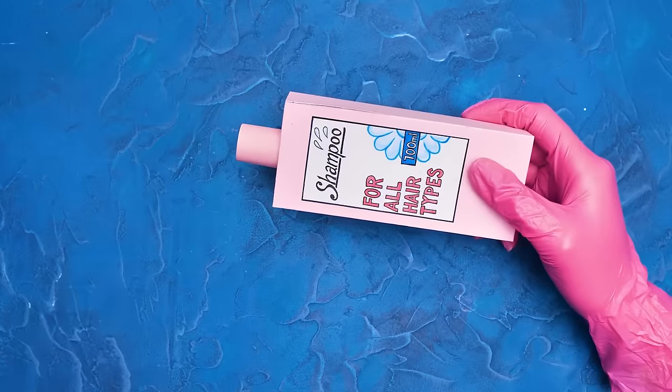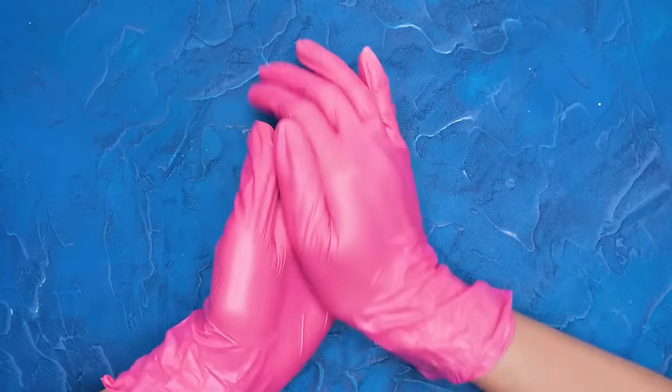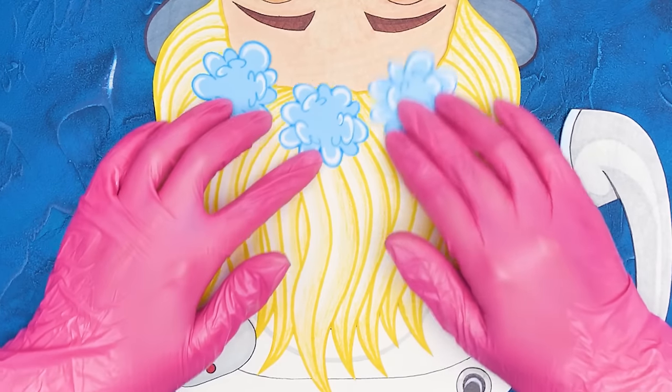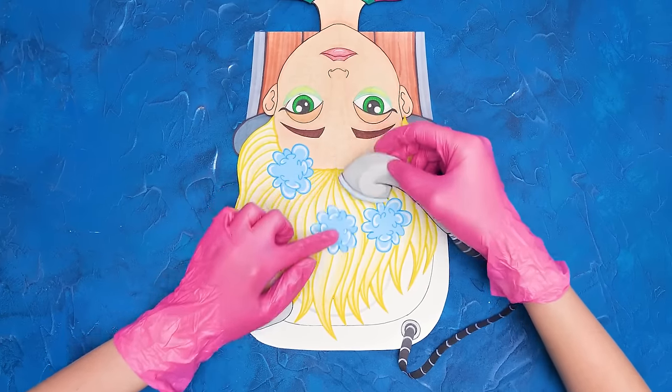Now let's apply some hair care products, like this. Here we go. Check this out. Here is a fluffy bubble foam. Oh, be careful! It stings! Let me gently rinse it. That's better.